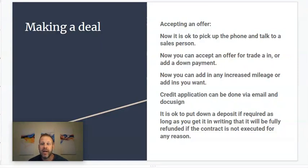And now it's okay to actually pick up the phone and talk to the salesperson because they're just going to be facilitating your paperwork. You're already sold. There's nothing to avoid anymore. So totally fine at this point throughout these next few steps to pick up the phone. And at this point as well, you can now accept or add in a trade-in offer.